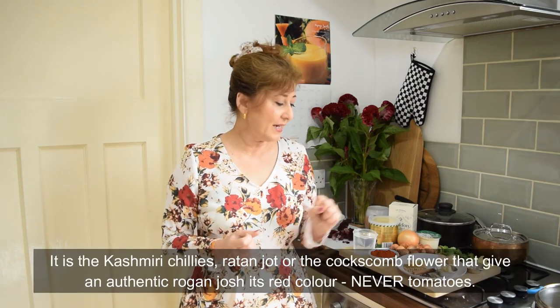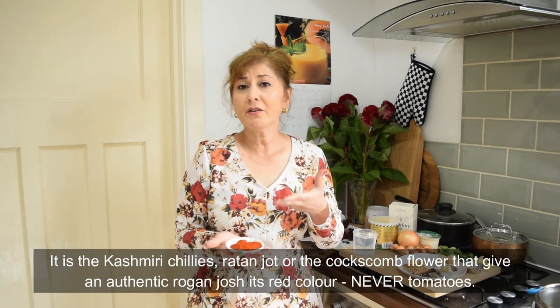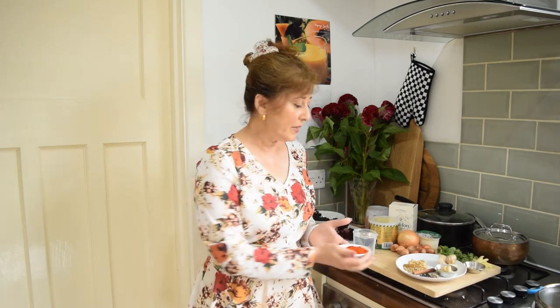The Kashmiri Pandits don't use onions or shallots and garlic and tomatoes. Not that Rogan Josh has tomatoes. And the other major difference is in the use of the red colouring. Now, Kashmiri Rogan Josh is traditionally red in colour. Part of that is because of the vibrant red ground Kashmiri chilies that we add to it. Another is the use of two different ingredients.